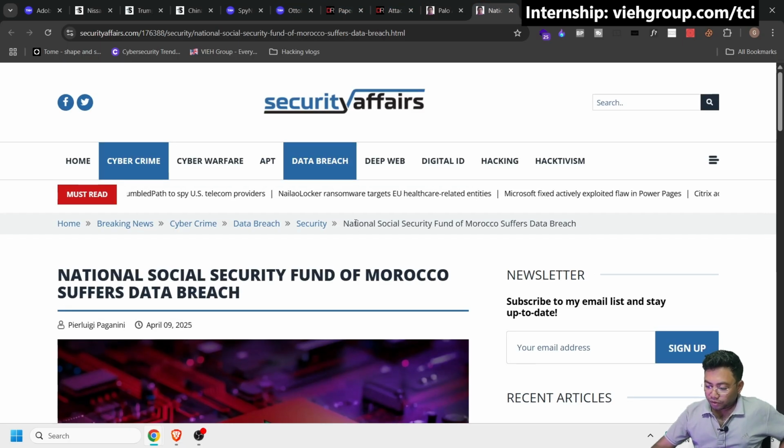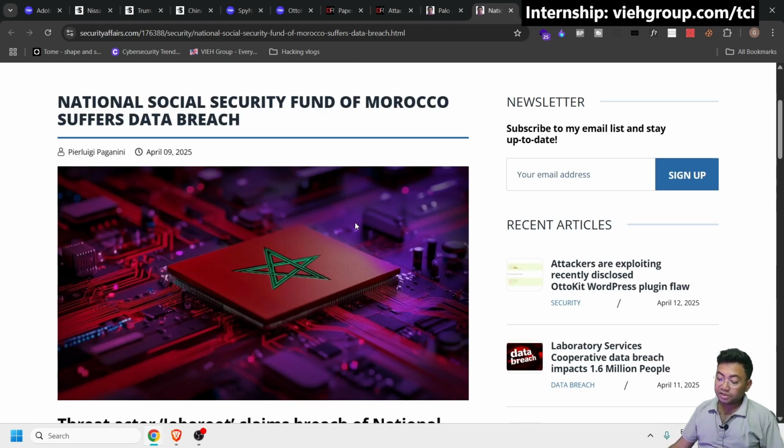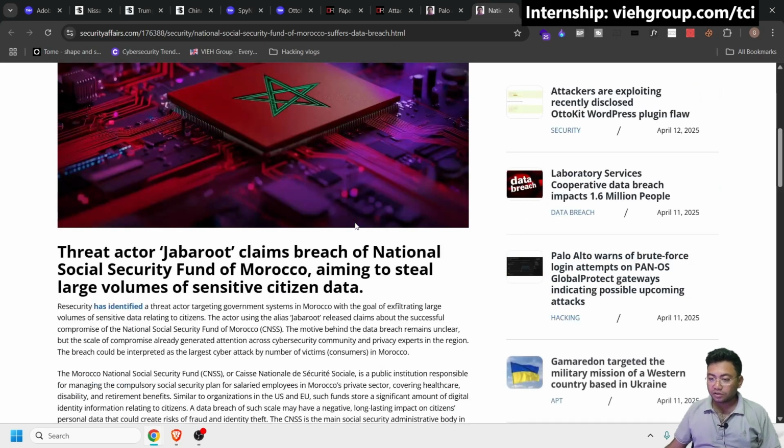Now let's move to the next news, which is a nation's social security fraud, Morocco. There is a massive breach in Morocco's social security fund. Sensitive citizen data, including ID numbers, health, and financial records, was exposed. The motive was likely political or activist in nature. Authorities are scrambling, but the data is already up for sale on a dark web forum.